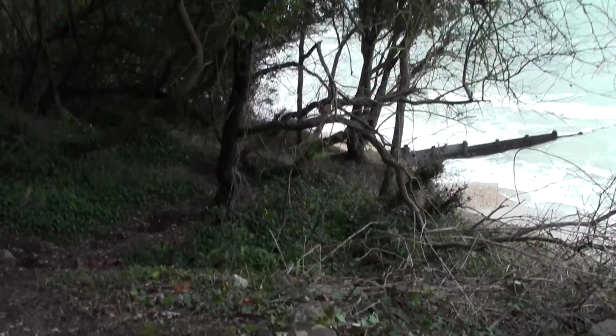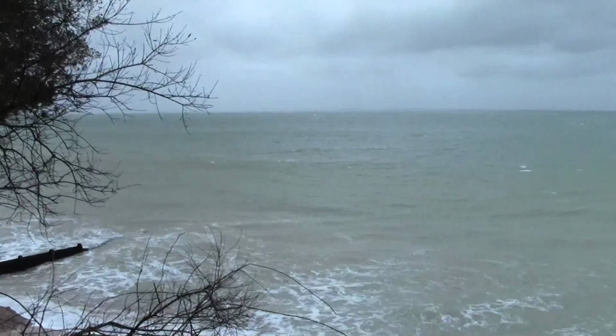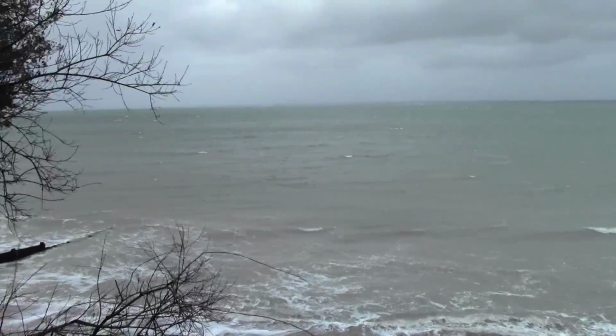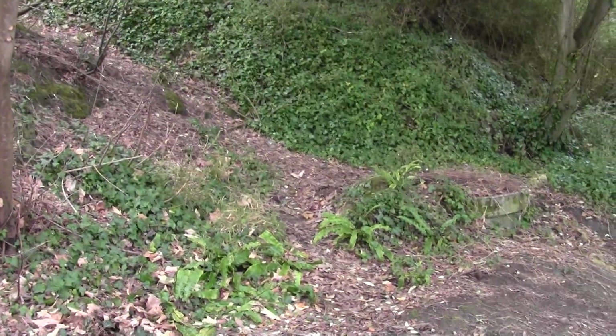Right, viewers, I've struck camp. Fire all tidied up there. Kicked together. Bit cloudy this morning out there. But a beautiful wild camp overnight at that, it was, viewers.